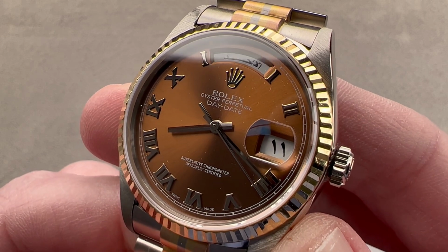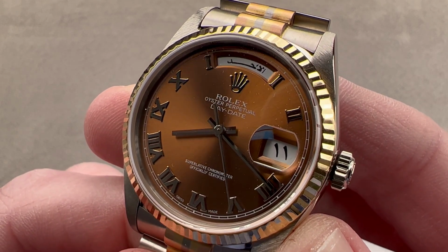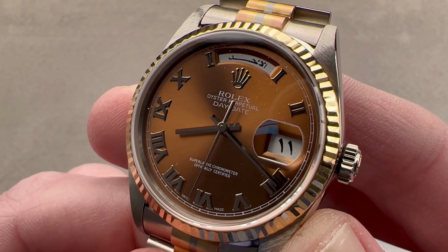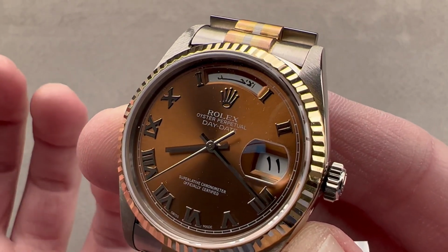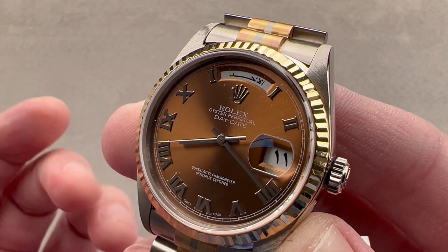Today, we are discussing the ultimate 1980s Rolex rarity. This is the Rolex Oyster Perpetual Day-Date Tridor, reference 18039 BIC, with original Arabic day and Eastern Arabic numeral date. An extraordinary watch from an extraordinary line, made all the more so by the combination of the cognac sunburst dial with the Eastern Arabic and Arabic calendar system.